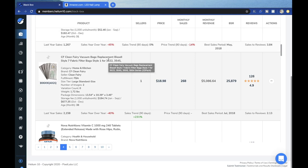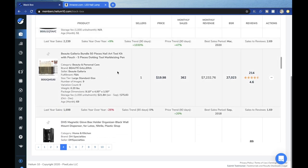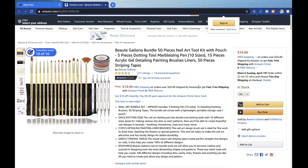All right, so let's look at the, okay, vacuum bag replacements, maybe not. Vitamin C supplements, very competitive. 50-piece nail art toolkit. Let's take a look at this. So it's small, it's light, good price, good sales. A little high on the reviews, but not terrible, right? Don't be afraid of a little competition. So, 50-piece nail art toolkit.